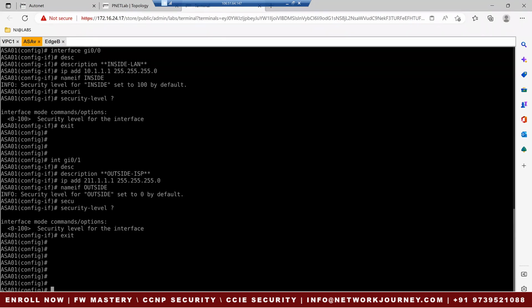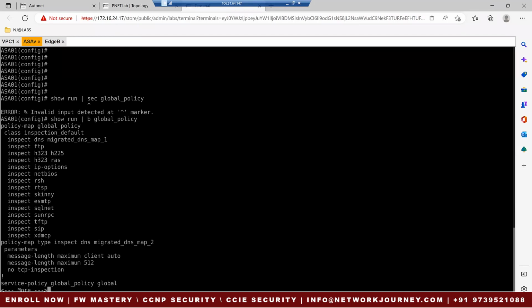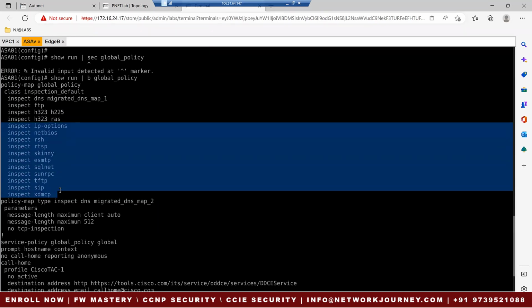Now, I told you ICMPs are by default considered as stateless, right? So how do we make these changes? First, let's check where we get to see. If you do show run section global policy, let me go with begin. See, when you go with begin, by default, these are the traffic that is considered to be stateful. The rest you need to add. So right now, ICMP is not getting treated as stateful. It is treated as stateless.